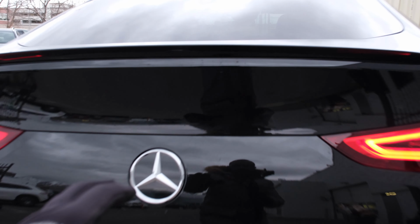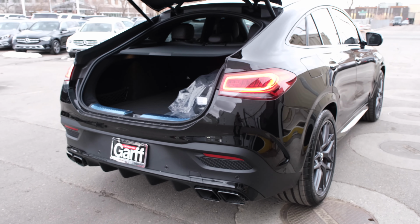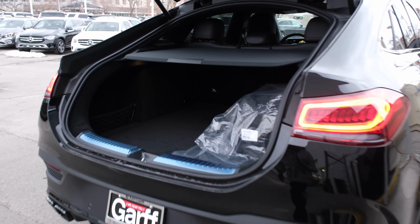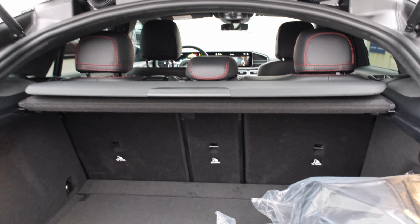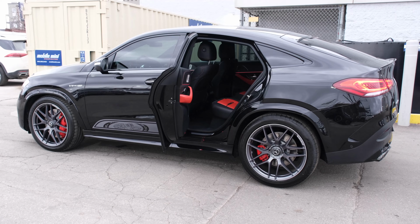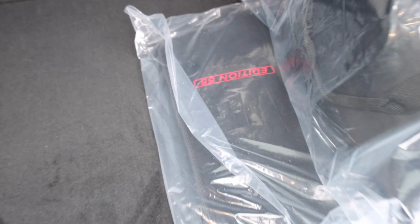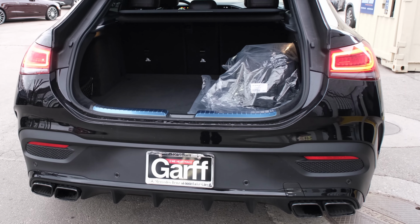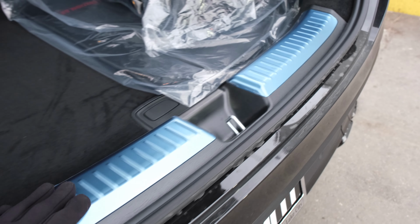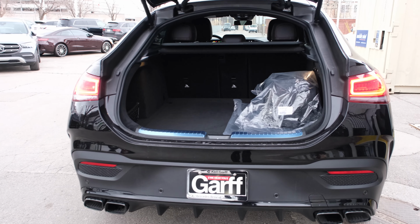Let's take a look at the trunk storage. A decent amount of space in the back. There is a cargo cover element right here to protect your luggage from the hot sun. And this is a view from the back. I just love the sloping roofline design and AMG floor mats with the Edition 55 insignia as well. There's an aluminum piece right here to protect the section of the trunk as you put luggage in and out. I believe it's about 20 or more cubic feet of storage in the back.